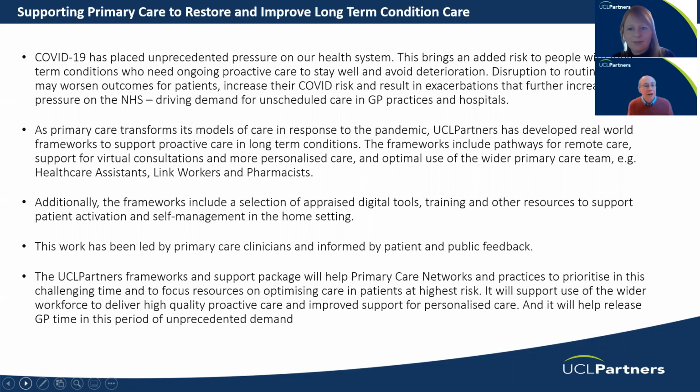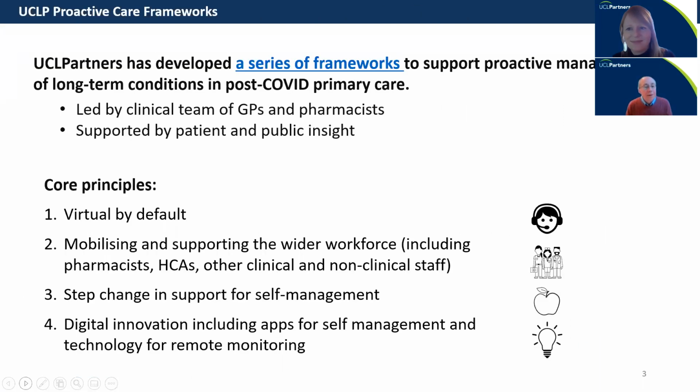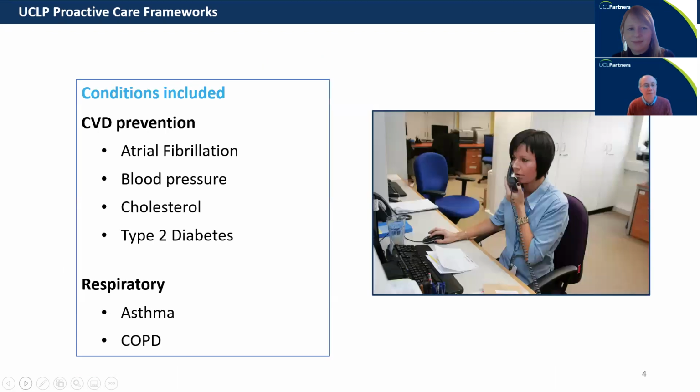So looking at the next slide, the core principles that the frameworks are all built on is firstly that they should be virtual by default. Secondly, that we should deploy the wider workforce to deliver significant elements of care. Thirdly, that we should get a step change in support for self-management. And fourthly, that we should underpin this with digital and other technologies to support self-management and remote management. The next slide, please. These are the conditions that the frameworks cover. So the 4 CVD prevention conditions: AF, blood pressure, cholesterol, and type 2 diabetes, and then asthma and COPD.